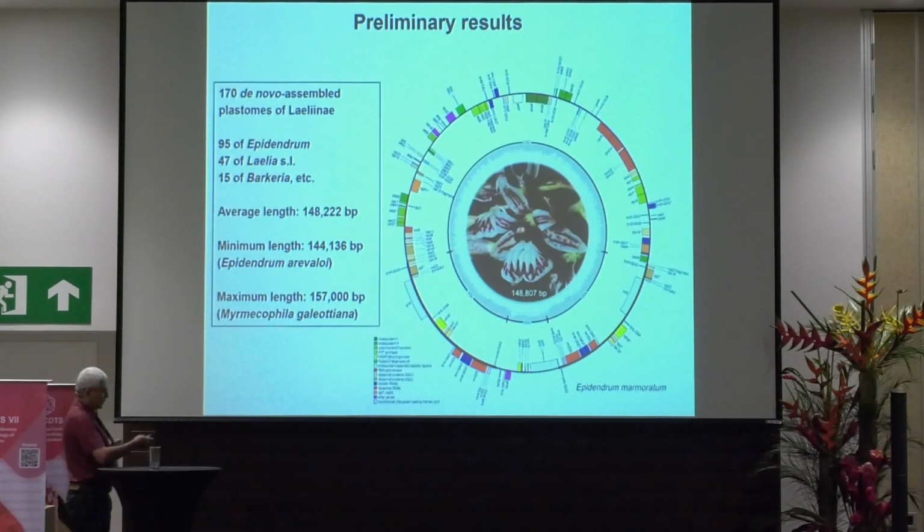As preliminary results, we were able to assemble a number of new plastomes for Laeliinae. Our main focus, of course, is Epidendrum, but we also sequenced most, if not all, of the species of Barkeria and Laelia, and about 15 or 20 additional genera of Laeliinae for comparative evolutionary purposes. The structure of the plastid is the standard one with 4 partitions, and there was very little variation in size. The smallest plastid genome was this size, and the largest was this size.